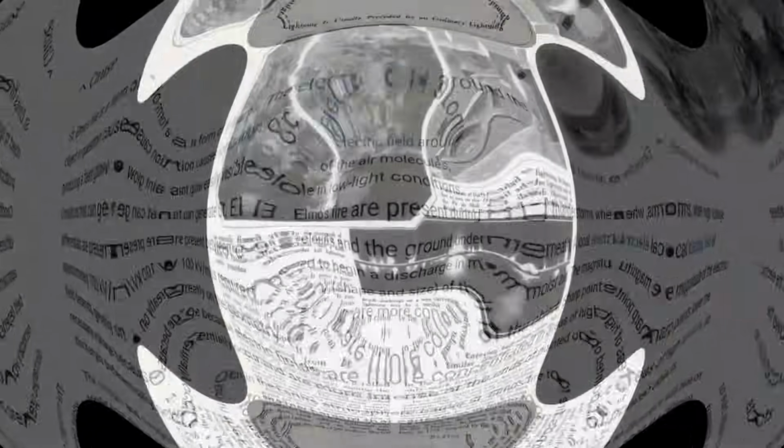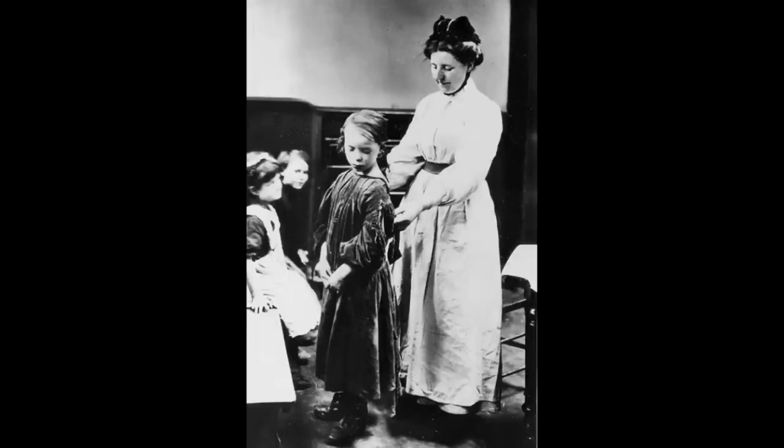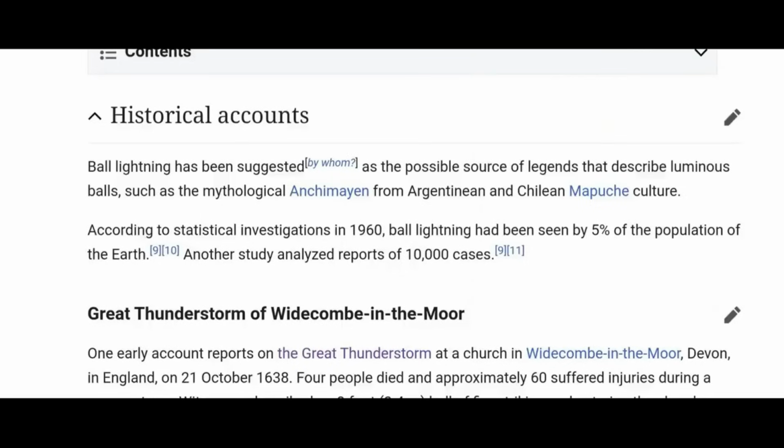So let's read this. Another queer case occurred in Italy. A peasant girl during a thunderstorm saw a fiery ball as big as 2 fists roll over the ground to her bare feet. It disappeared under her skirt, which suddenly ballooned out, hoop skirt fashion, and an instant later emerged from the neck of her bodice. She fell to the ground, but was unharmed, and the only mark found on her body was a sort of scratch extending from her right knee to her breast. Her clothing was slightly torn. Sounds like these ball lightnings are predators on women, eh?